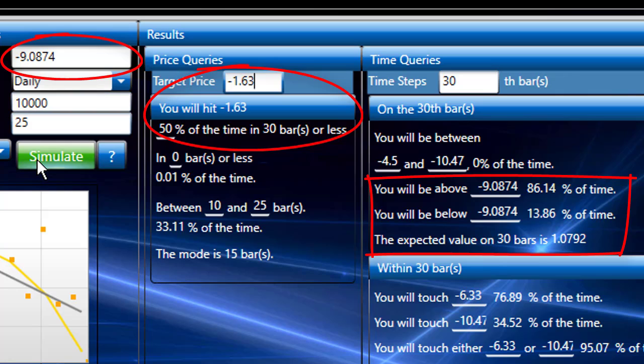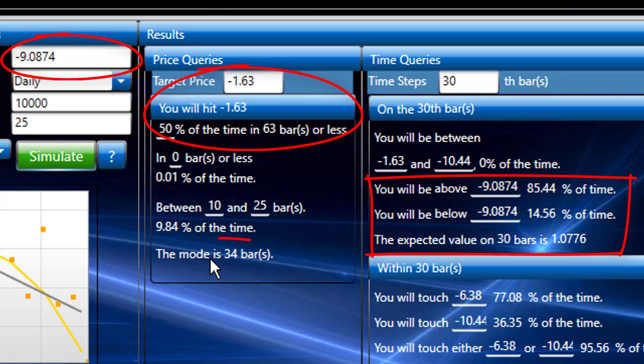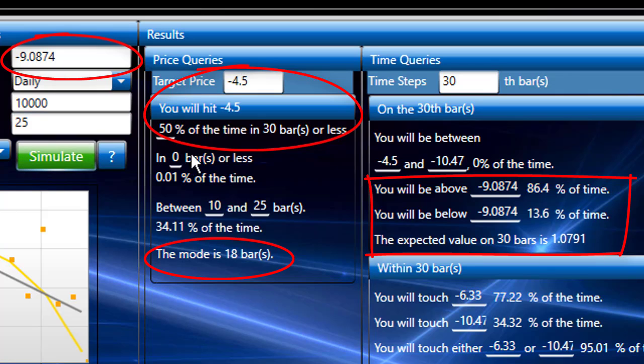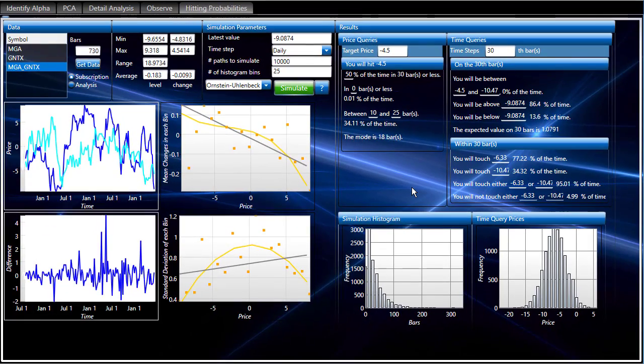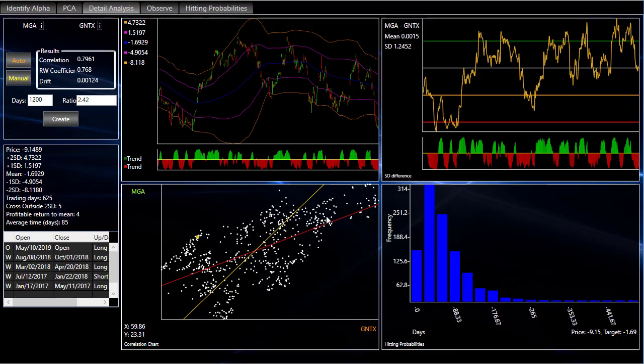So if we were running it going all the way back to the mean, it's saying we're going to get there half the time in 63 bars and the mode being 34 bars. But I was doing a little test, saying the target price being somewhere in the middle there, and I was running it with minus 4.5. And when you do that, it says half the time in 30 bars and the mode being 18. So much stronger numbers, or more acceptable numbers. But all these numbers look good. We're going to go take a look at it back in the detail page just for review.